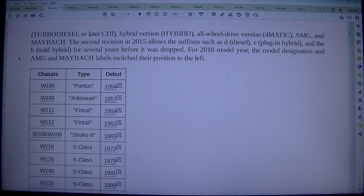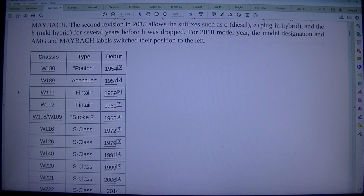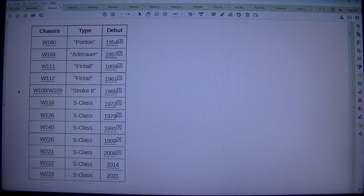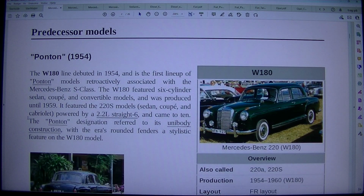Chassis type, debut: 180 Ponton 1954. W189 Adenauer 1957. W111 Fintail 1959. W112 Fintail 1961. W108/W109 1965. W116 S-Class 1972. W126 S-Class 1979. W140 S-Class 1991. W220 S-Class 1999. W221 S-Class 2006. W222 S-Class 2014. W223 S-Class 2021. Predecessor models: Ponton, 1954, W180 Mercedes-Benz 220.